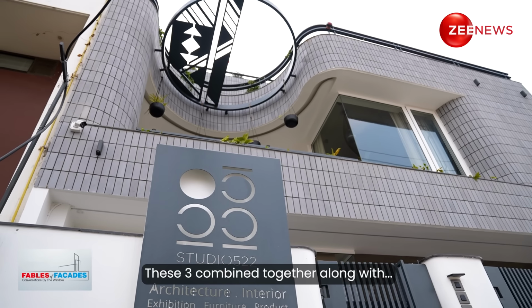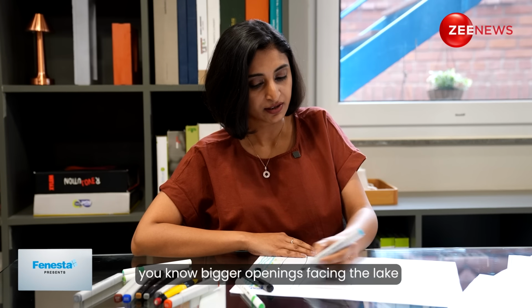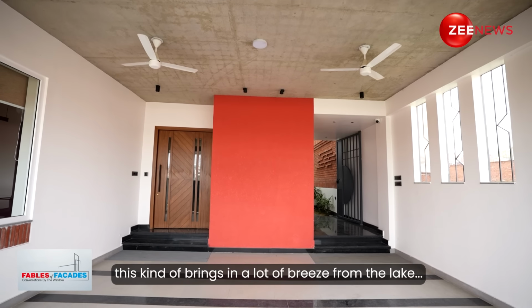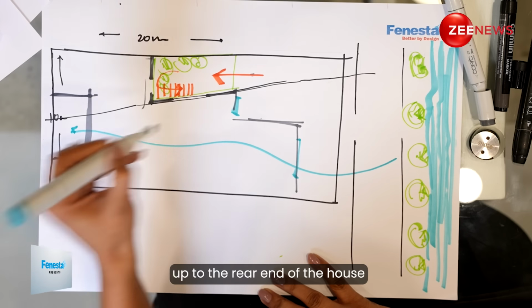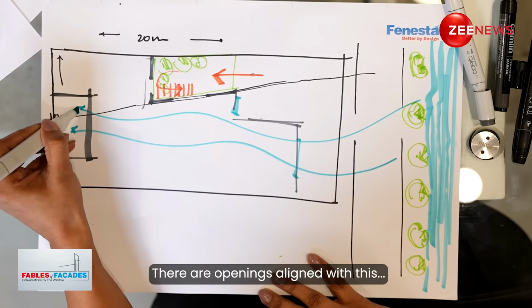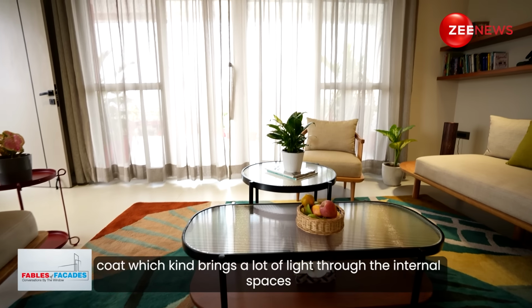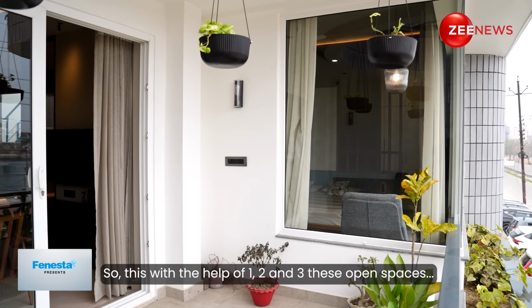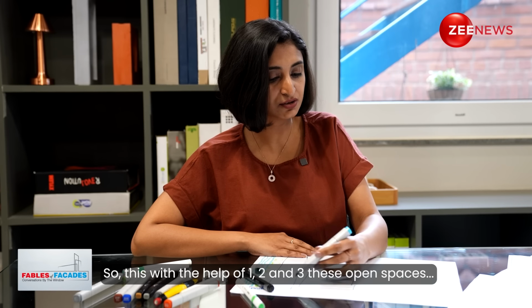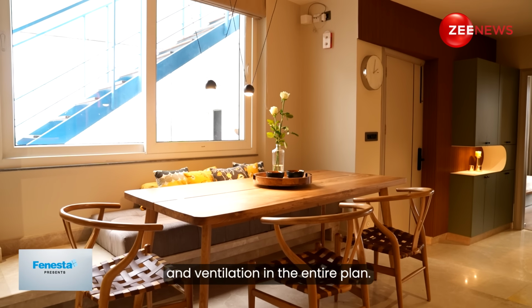These three combined together, along with bigger openings facing the lake, brings in a lot of breeze from the lake up to the rear end of the house. There are openings aligned with this court, which brings a lot of light to the internal spaces, and again a lot of wind movement happens through this. So with the help of these three open spaces, we are able to have a lot of natural light and ventilation in the entire plan.